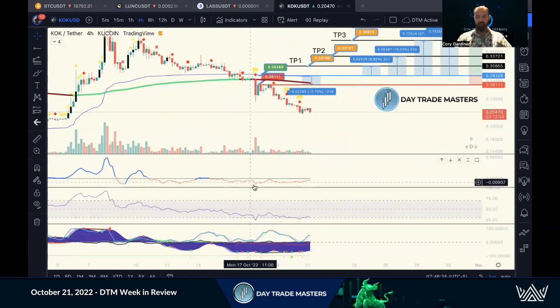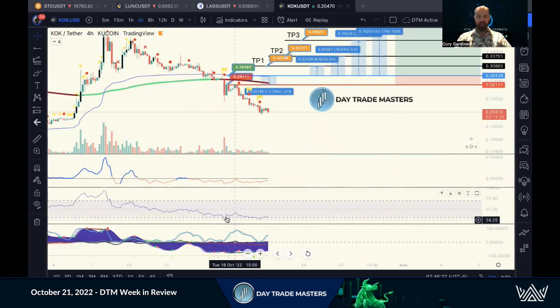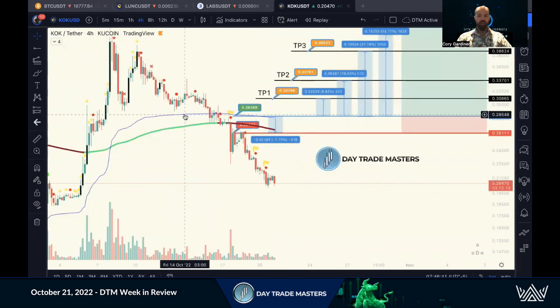So this is one that we can return to. I might repost it out, but I don't really like the way this is just dragging along the bottom of the RSI. So we'll keep an eye on it. I want to see some bullish divergence.